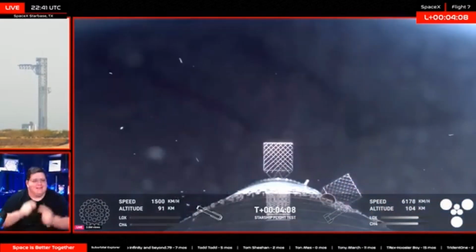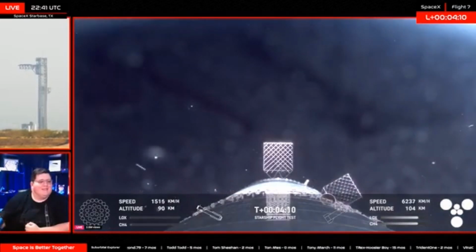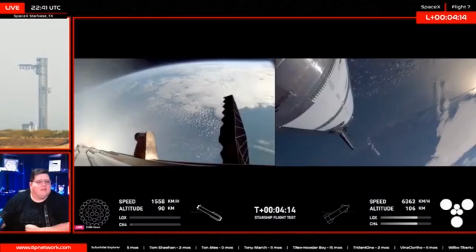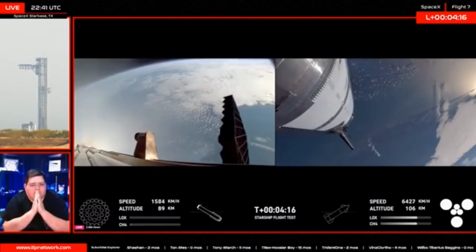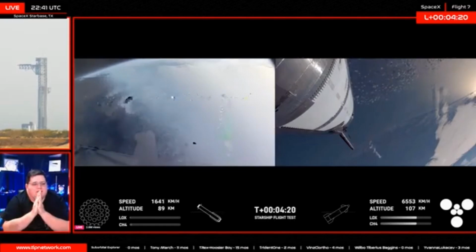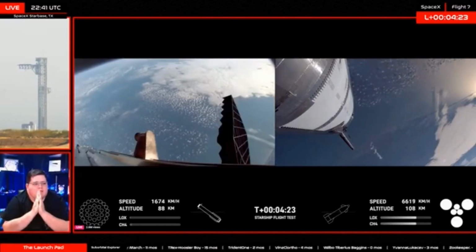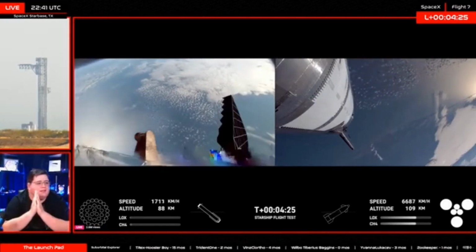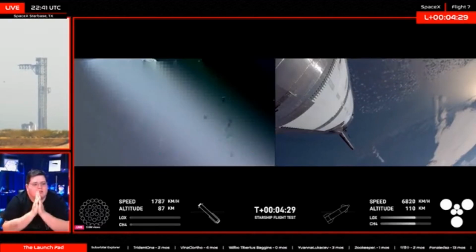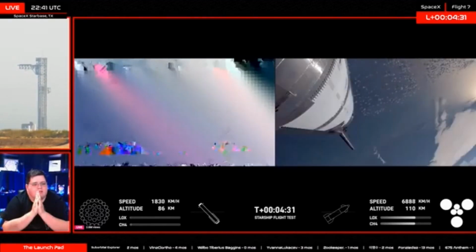Now we've shut down the engines for that boost back burn. That confirms boost back burn is now complete. That was the first of 2 burns required for the vehicle to make its way back down to Earth. And next coming up will be the landing burn. That's going to be 13 of those center engines igniting again. And that will then go down from 13 down to 3 engines just right before we touch down for that booster catch.